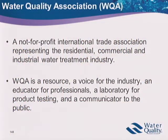So if you don't know who the Water Quality Association is, I just put in a quick slide here to show that we are a not-for-profit international trade association. We represent the residential point of use, point of entry industry, as well as commercial and industrial. So we're talking about drinking water treatment.